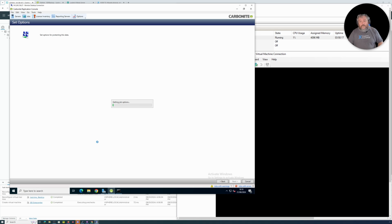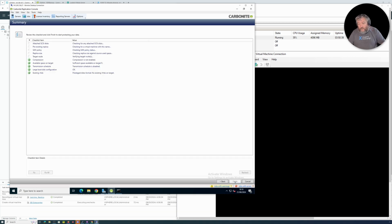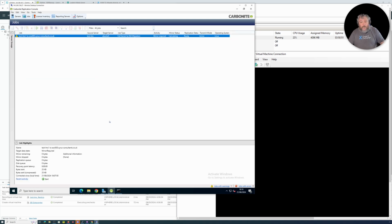Similar thing, it's getting some job options for me. It's asking me where I want to copy it to. So I'm quite happy with F. I'm quite happy that the job name is BDR Backup. I'll call it BDR Backup 1. I'm quite happy that the name is BDR Backup Replica. I'm quite happy that the Ethernet source is there. So I'm quite happy with those settings, so I'm just going to hit next. And it's going to go off and do some checking. And I've got a lot of green there, so I'm just going to say finish. And that's now starting.